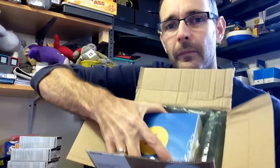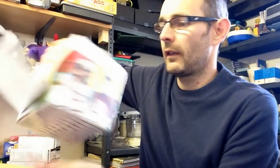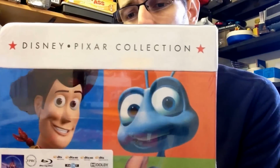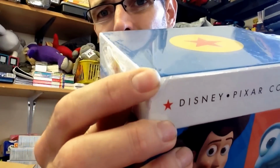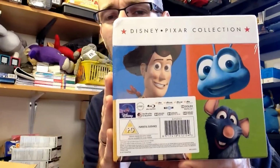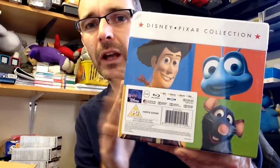And this one, as you can see, if I get it out, this is, whoops, one of these. So this is Disney Pixar Collection Blu-ray box set. Unfortunately, it's been rather bashed on the corner, which is not good. I might have to complain about that. But anyway, apart from the bash on the corner, which is a bit of a shame, yeah, this is fantastic.